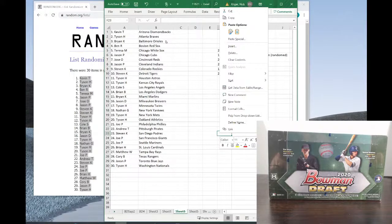Cole S gets the Angels. Brian B gets the Dodgers. Brian K gets the Marlins. Jason D gets the Brewers. Tyson H gets the Twins. Nathan G gets the Yankees. Tyson gets the Mets and the Athletics. Joe P gets the Phillies. Andrew T gets the Pirates. Stephen K gets the Padres. Joe P has the Giants and the Mariners.